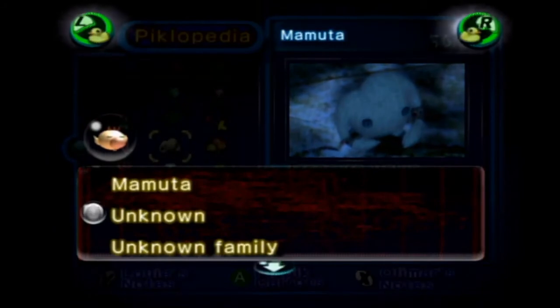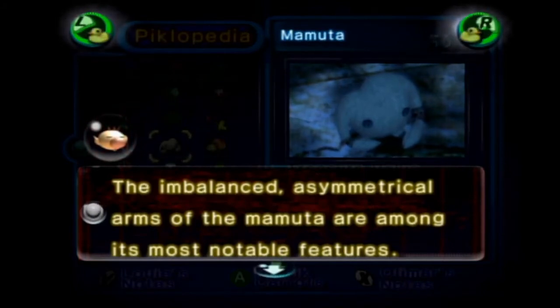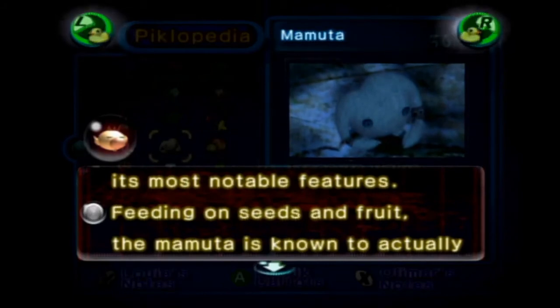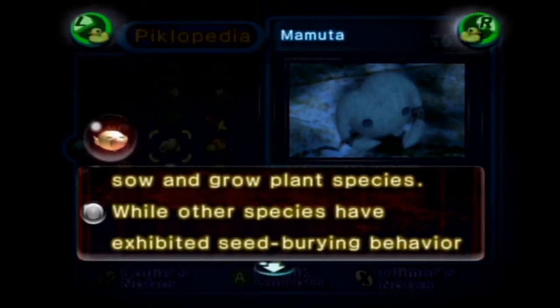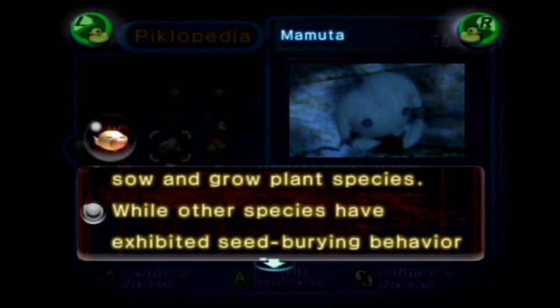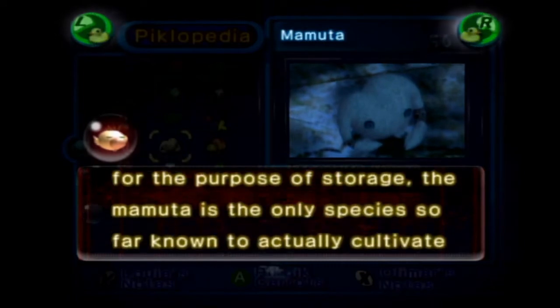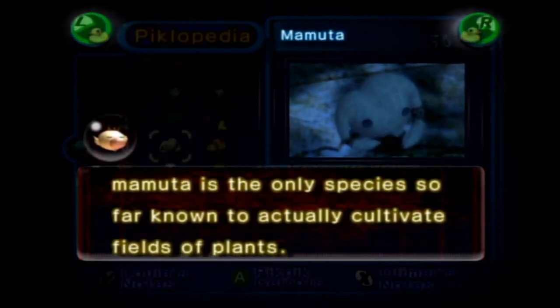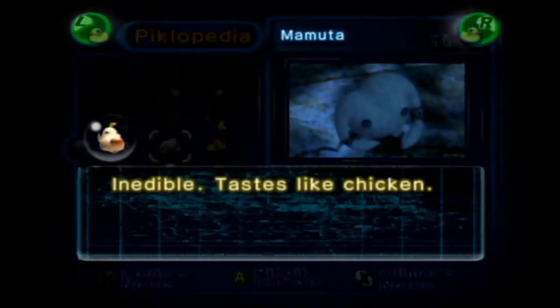Mamuta, unknown family. The imbalanced, asymmetrical arms of the Mamuta are among its most notable features. Feeding on seeds and fruit, the Mamuta is known to actually sow and grow plant species. While other species have exhibited seed-burying behavior for the purpose of storage, the Mamuta is the only species so far known to actually cultivate fields of plants. Inedible. Tastes like chicken.